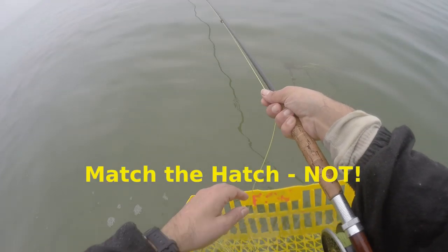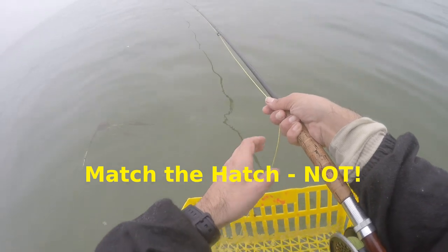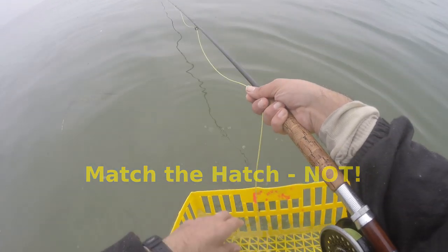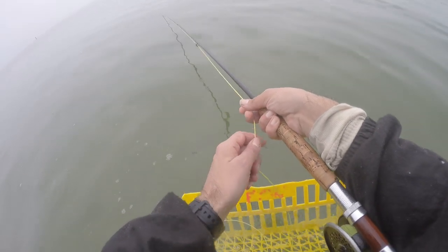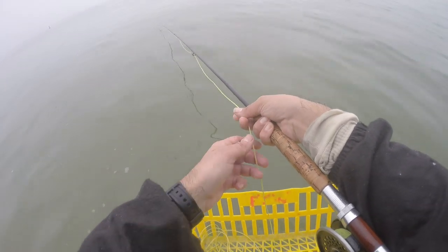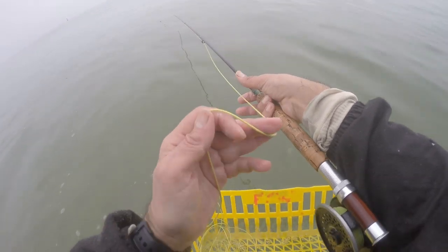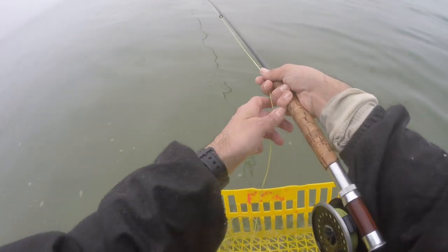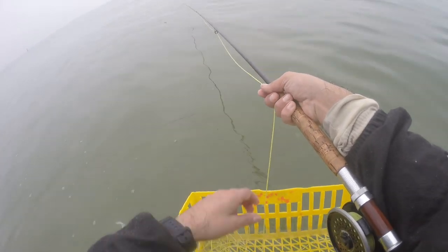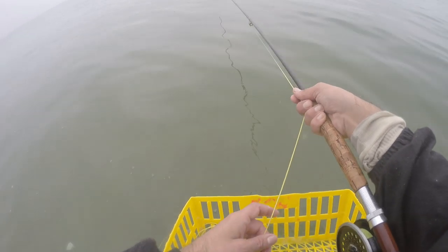Interesting. So we saw that this sand eel's about, and I'm not a big match the hatch kind of fisherman. Actually, if you've been following the channel, I'm not a big match the hatch kind of person anyway. So I'm starting with this lighter color now in the day, and I'm going to go to a darker bucktail 360. But they kind of look like those spearing. It's got the yellow on the tip there, and I'll throw some darker ones. I might throw some deceivers too.